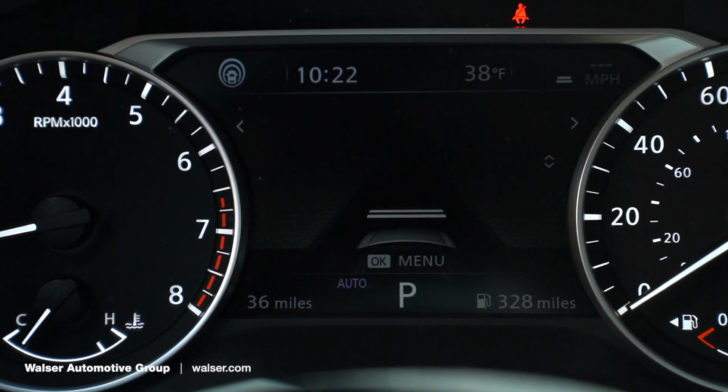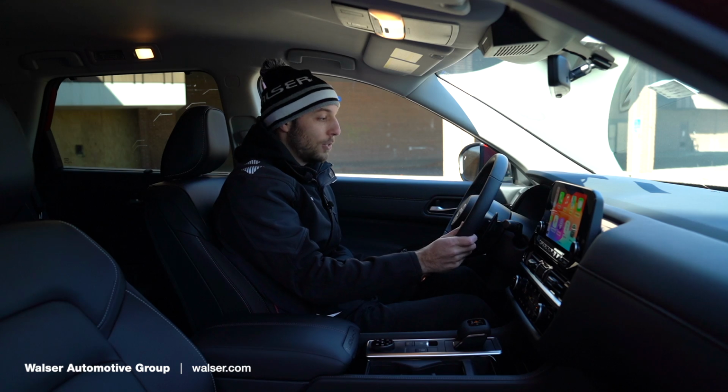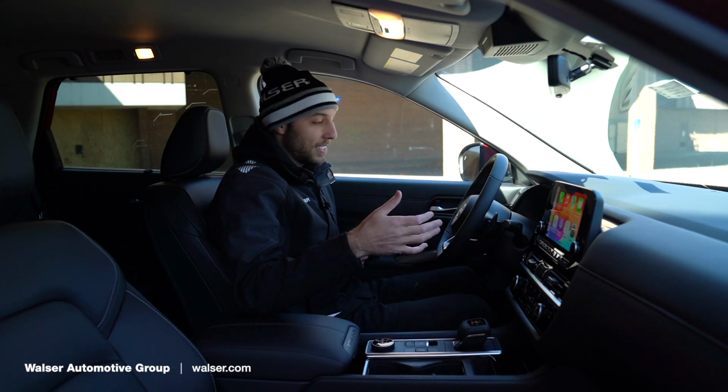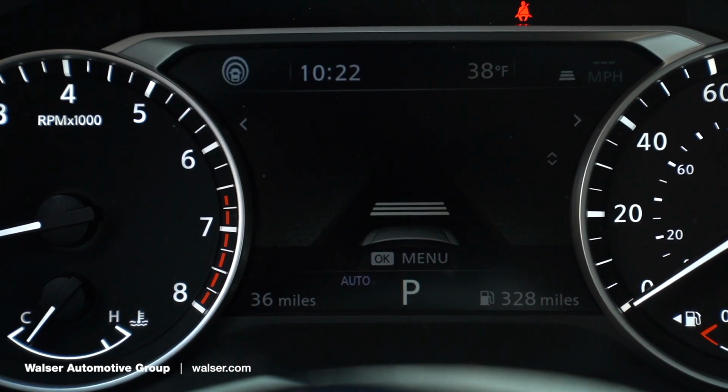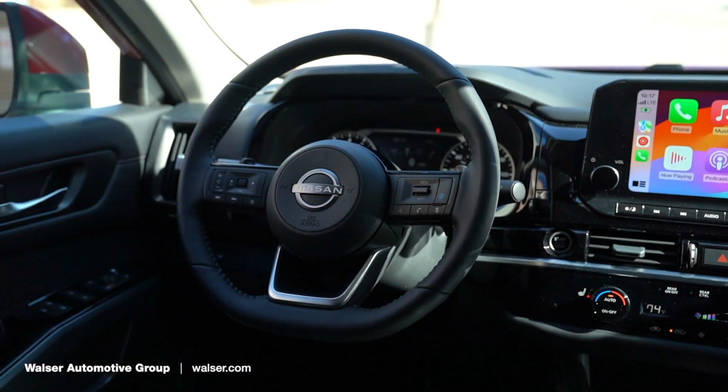One other thing, adaptive cruise control. That's one of my favorite features for sure when you're on the go. You set 3, 2, or 1 car length distance ahead of you. So like I said, if you're going to the cabin for a long weekend or doing a lot of highway driving, that is a pretty cool safety feature.